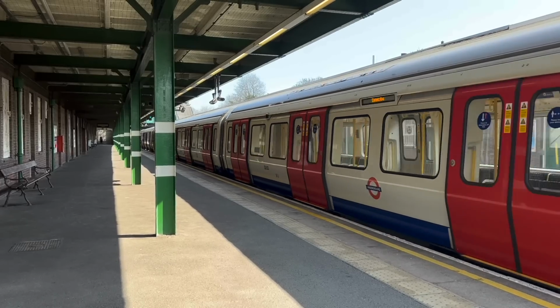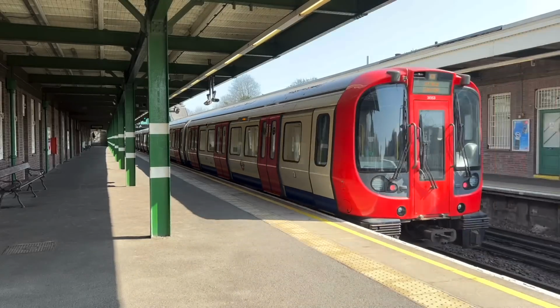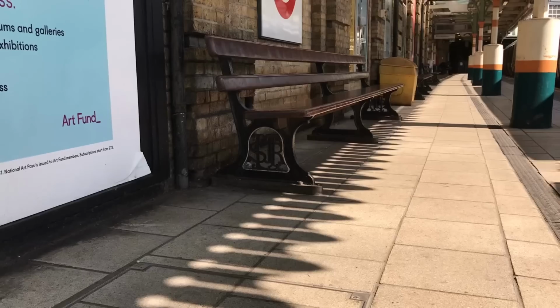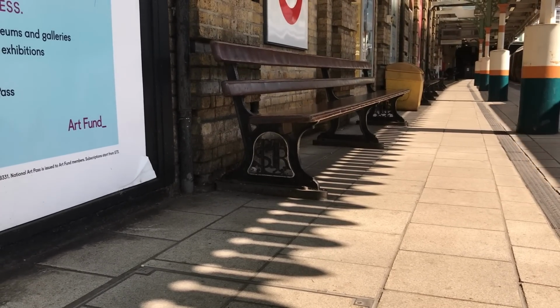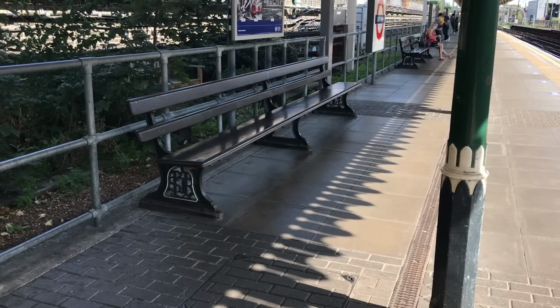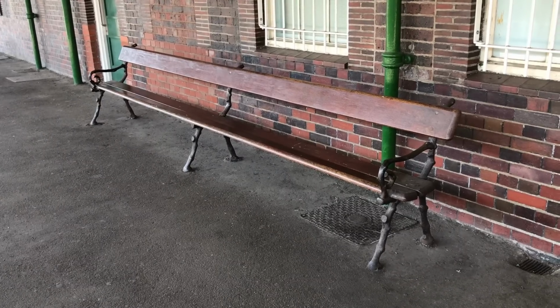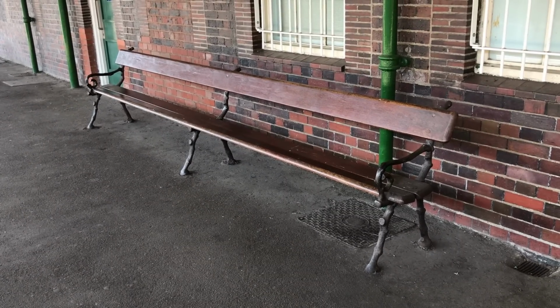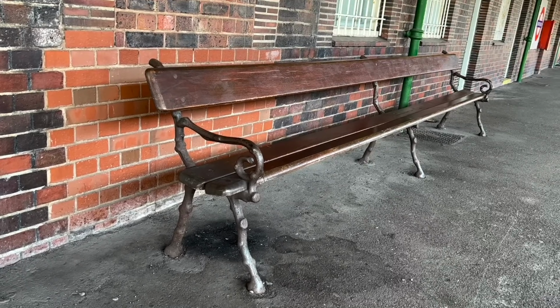The section of the District Line from Bromley by Bow to Upminster was built by the London Tilbury and Southend Railway, hence the LTSR monogram that you can see cast into the benches at Plaistow and East Ham. The LTSR was bought out by the Midland Railway in 1911, even though it's nowhere near the Midlands, so at Hornchurch and Plaistow you can see Midland Railway benches.